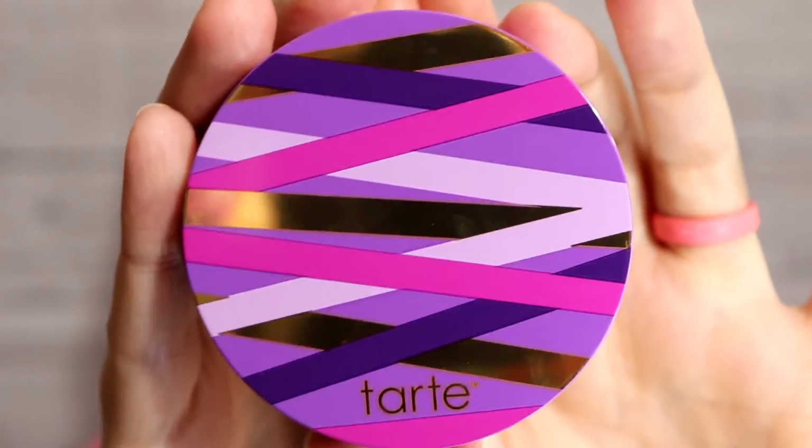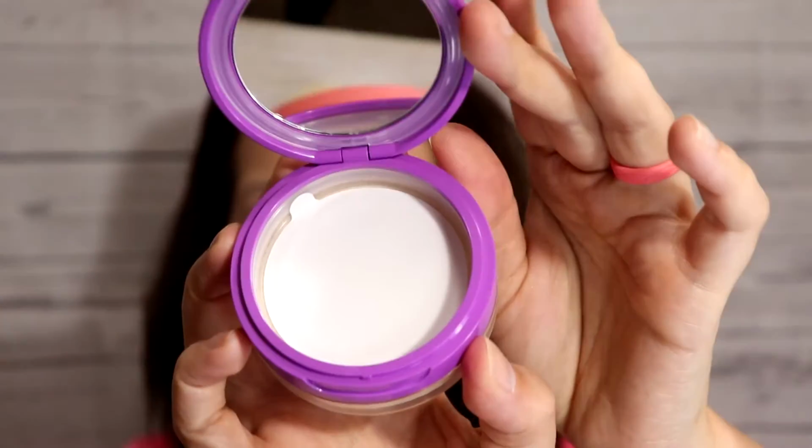This is what I was so excited for. I think this is my most anticipated product out of all of this. I got the Tarte Shape Tape Setting Powder. And y'all, I am so excited about this. The packaging is so cute. Comes with this little pad thingy. Yeah. It's really soft. Got a mirror.